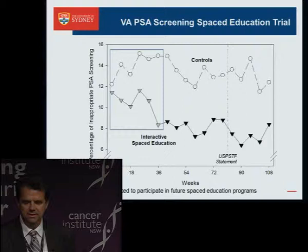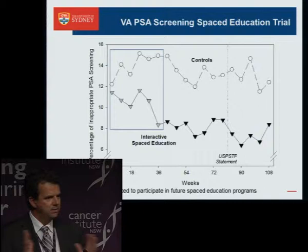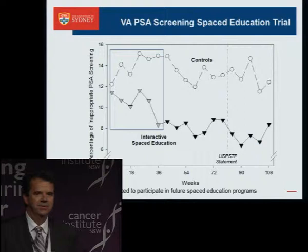The line I really like there is that dotted line you can see, which is the USPSTF. I'm not sure what that stands for. But it's basically where the government did a massive campaign, purely coincidentally, on inappropriate PSA screening right in the middle of his study. And it had no impact on what the primary care docs were doing. It was just quite an interesting little side product.